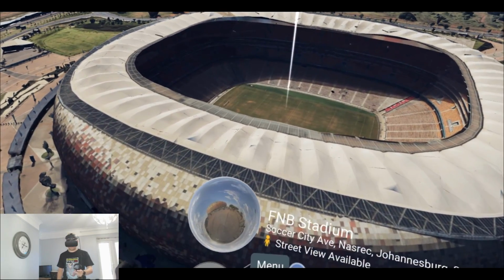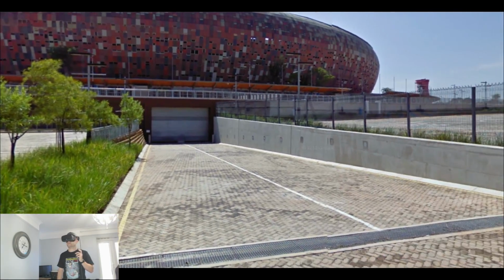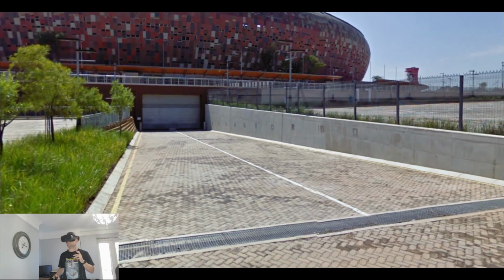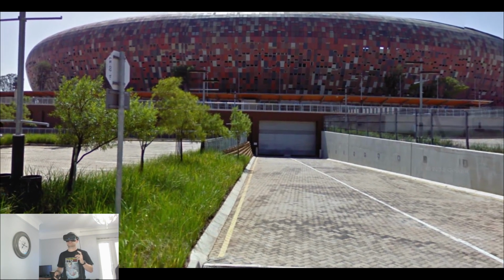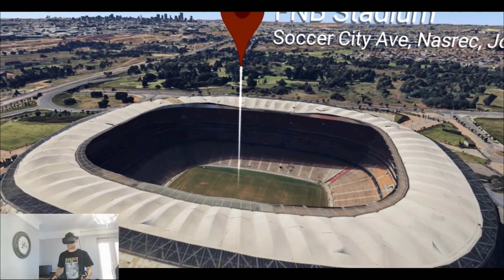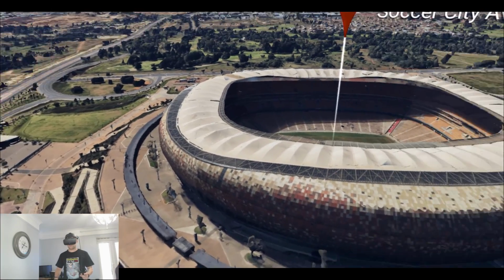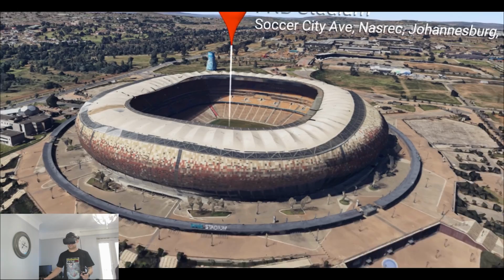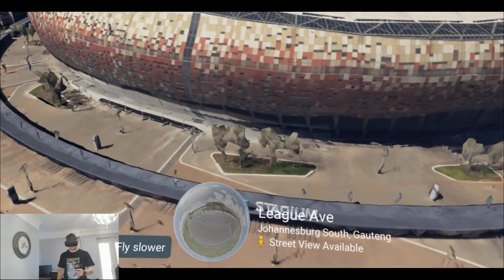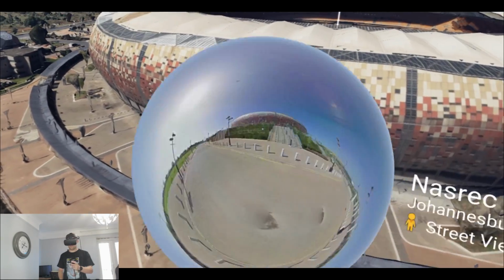I don't know. It's just different, isn't it? This is what I'm loving about some of these stadiums that I'm seeing. It's so different. The fact that it's an oval shape, even though it only hosts sports with a rectangular game, i.e. rugby, football.